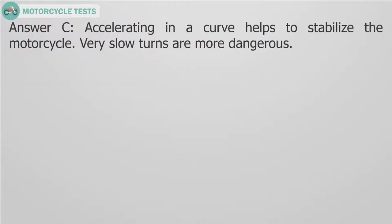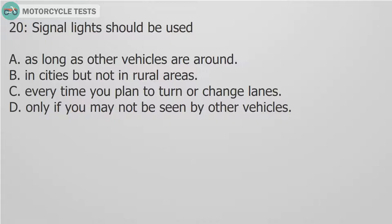Answer C. Accelerating in a curve helps to stabilize the motorcycle. Very slow turns are more dangerous. Question 20. Signal lights should be used. A. As long as other vehicles are around. B. In cities but not in rural areas. C. Every time you plan to turn or change lanes. D. Only if you may not be seen by other vehicles.